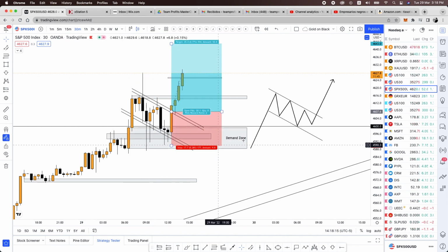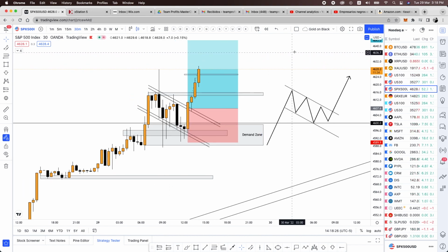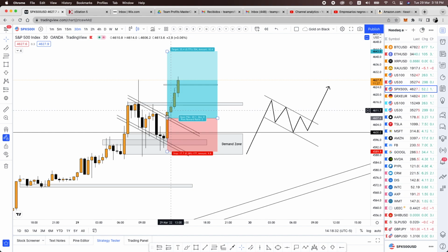This formation here has created a nice little demand zone, and the market came back down, showing a lot of rejections in this area, and it was about to pop up. So this entry is still actually running, and this is basically the actual setup that I was looking for, you know, entering on the breakout.